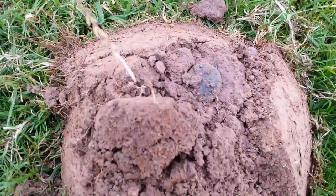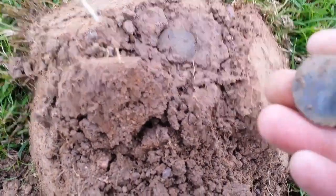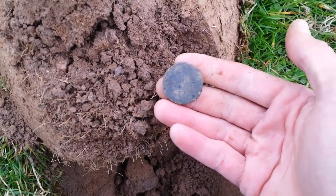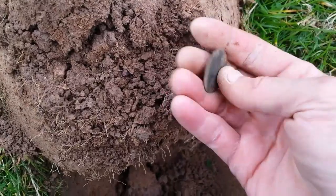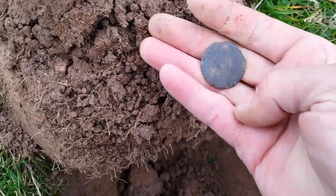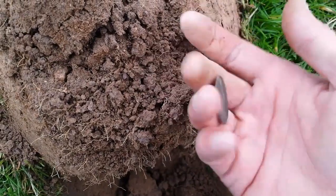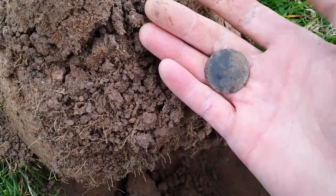Next target, she's only reading 45, so I presume it's a button. And it's not, it's a bloody coin. Oh, that shocks me, reading that low. Oh, there's nothing left on that. There you go. Just goes to show how low they can read. 45, a very, very dull tone as well, not a high tone. And it's still a coin. So happy with that. I'll see you at the next.